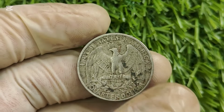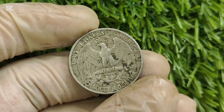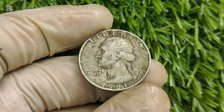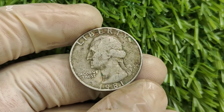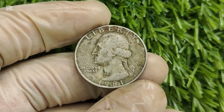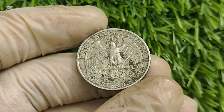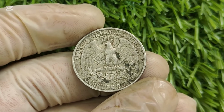Another factor that can make a 1981 P quarter valuable is the presence of any errors or variations in the coin. Mint errors occur during the production process and can include things like off-center strikes, double dies, or planchet errors, where the metal disc of the coin is flawed in some way. These types of errors make coins unique, and collectors are often willing to pay a premium for them. For example, an off-center 1981 P quarter or a coin with doubling in certain areas, like the date or lettering, could be worth much more than a standard quarter.